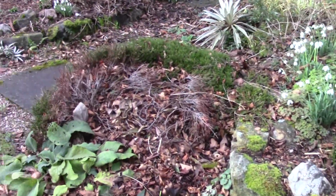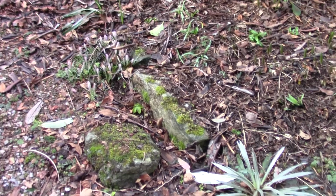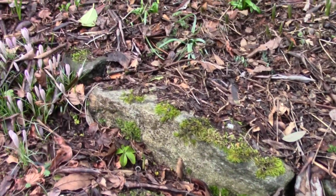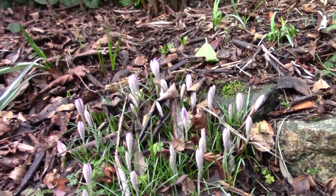So let's just come round. You can see the piles of leaves still to deal with. I'll come up round Salmisias and cyclamen happily together. I'm seeing all the leaves I've yet to lift at this end of the garden. I've been starting at the top and slowly working my way.